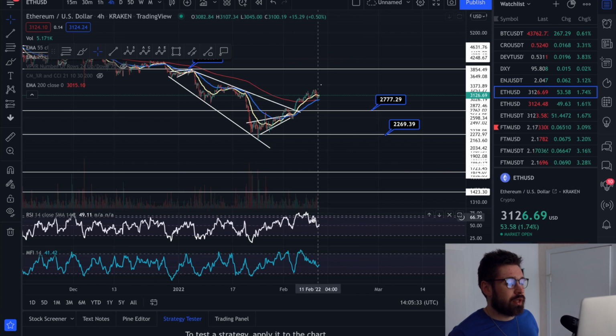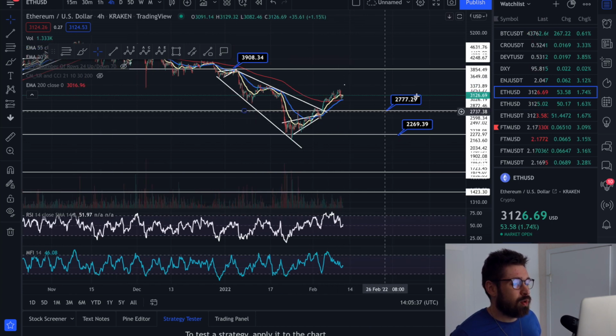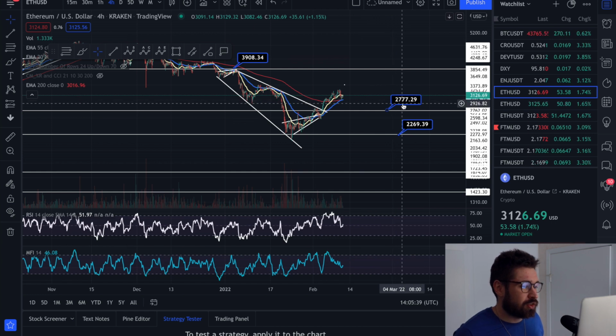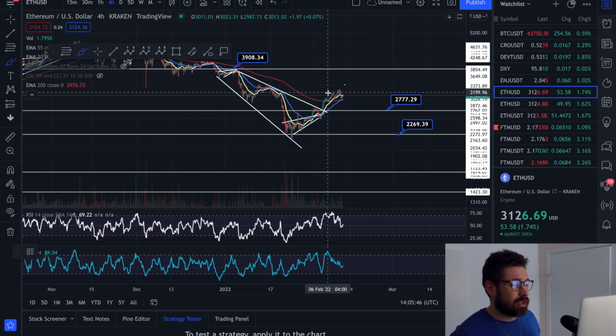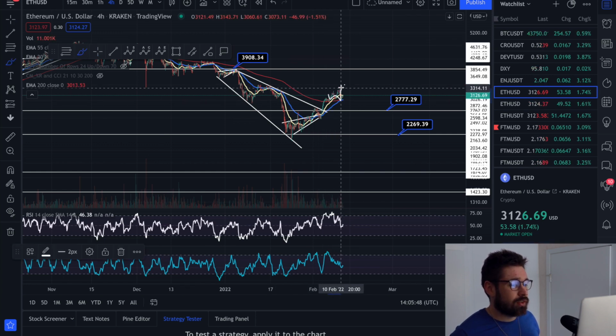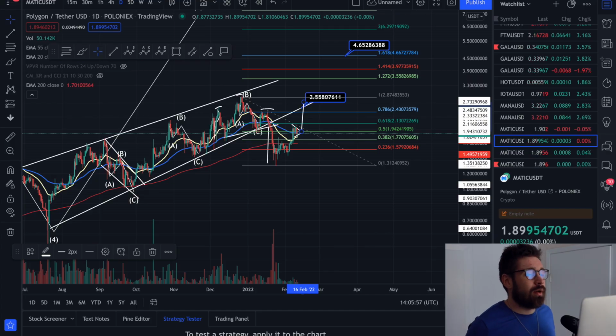Just keep an eye on this bearish divergence. See these lower highs while creating higher highs. If we do pull back a little bit, I definitely would watch 27777. That is a strong level of support. But honestly, we could just consolidate, consolidate, consolidate, create that right shoulder, left shoulder, head, right shoulder before breaking out back to the upside. So that's it, guys. Just a small update here.